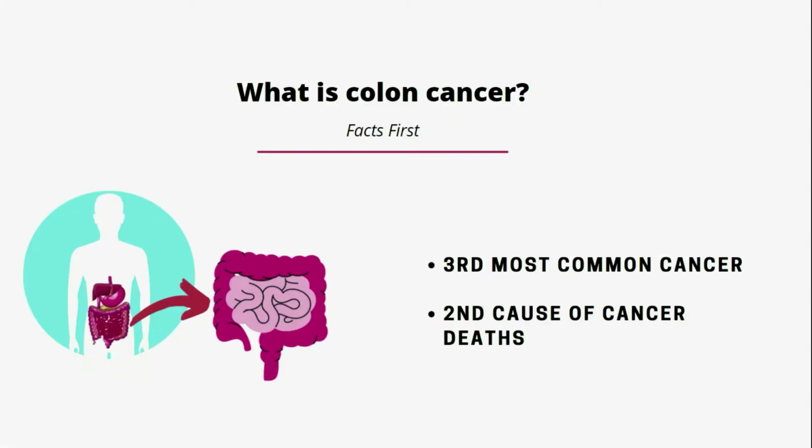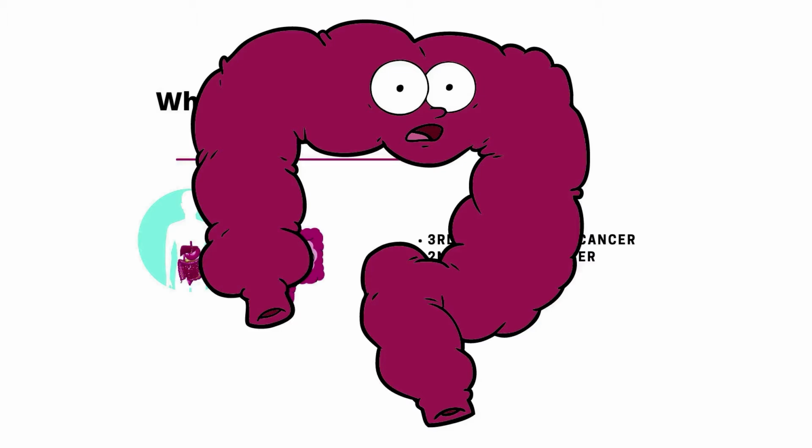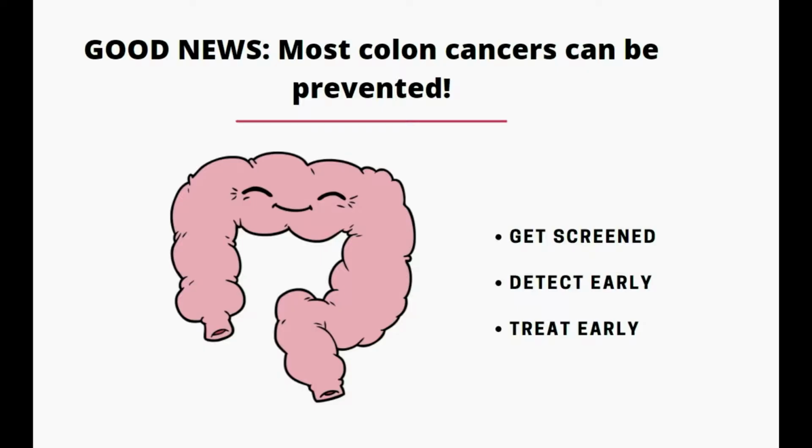So what are the facts about colon cancer? Well, it's the third most common cancer, and it's the second cause of cancer deaths in the United States. Kind of scary, right? But there is good news. And the good news is that most colon cancers can be prevented. And the way we prevent it is by getting screened so that we can detect polyps early and treat polyps or cancers early as well.